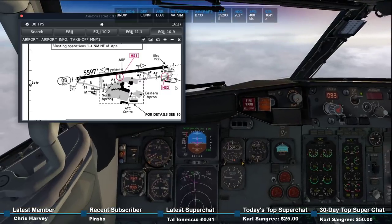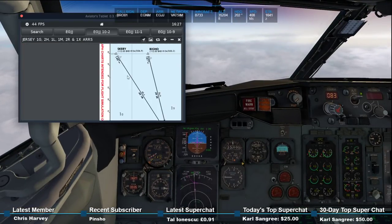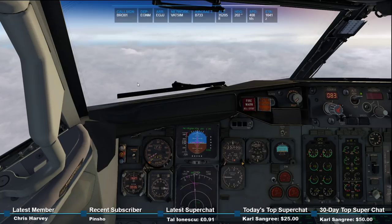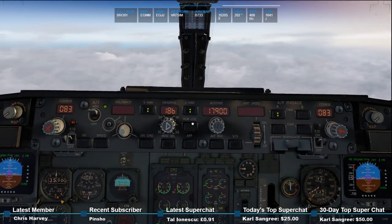So what we'll do, let's have a look at the SID here. Any level restrictions on here? No, not really. So let's just whack in flight level 80, which is just above the transition altitude. And we'll leave it in VNAV, and the aircraft should descend automatically. Oh, we're not going to have this again, look.